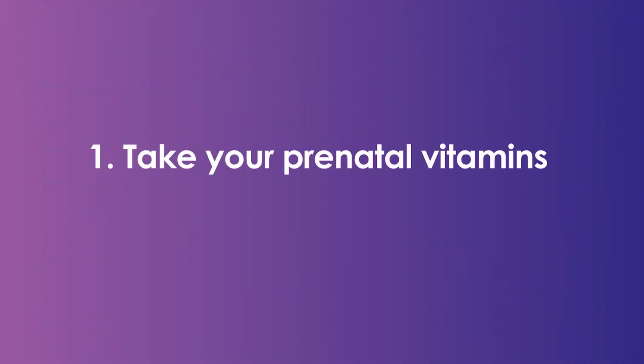Number 1, please take your prenatal vitamins. If you're not sure what they may be, you can see your GP or have a chat to a pharmacist. But probably the most important prenatal vitamin is folic acid, and this helps to prevent neural tube defects such as spina bifida. We like you to take 400 micrograms daily for at least 1 month before conceiving.